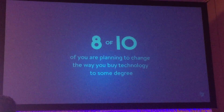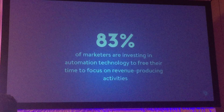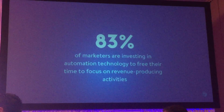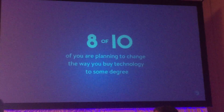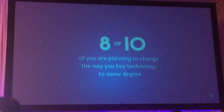And the last one, I'll ask for a quick show of hands. Please participate. How many of you have bought some kind of marketing technology that promised something but didn't quite go that last mile, didn't deliver it? Okay, that's a good show of hands. 8 out of 10 marketers are saying that not only are they going to change what they buy, they're going to change how they buy it, right?